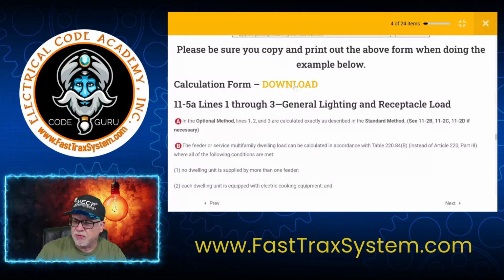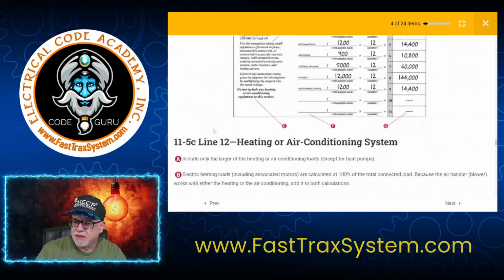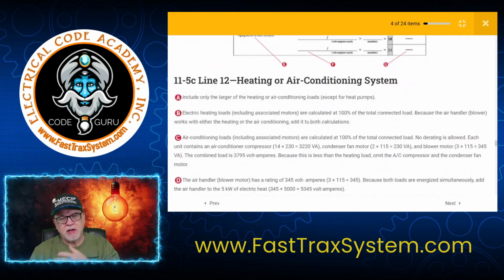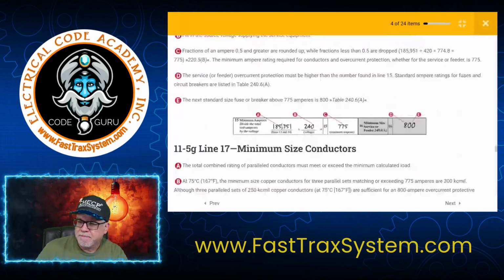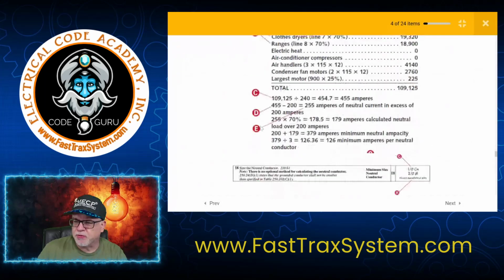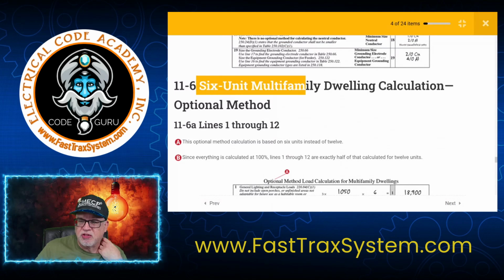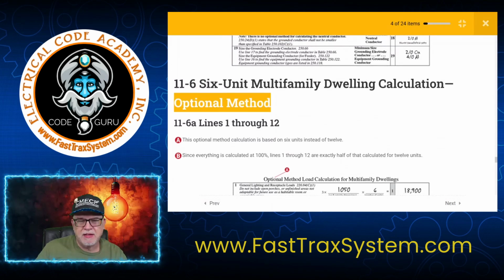And there's your download for it. Show you how to break it down for the multiple units. See, 12-unit complex. So we did a 6-unit. We're going to do a 12-unit to kind of mix up the variables for you. Takes you all the way down through it. And then here's a 6-unit optional method.